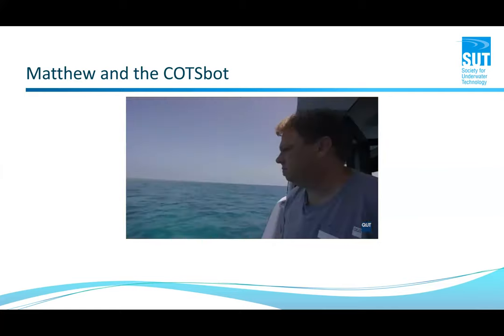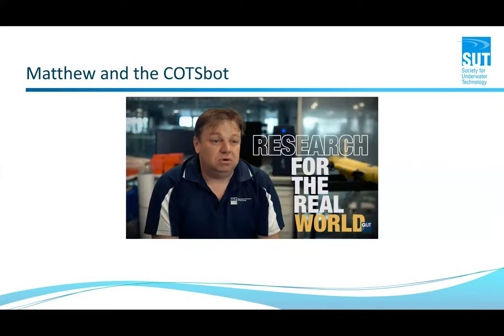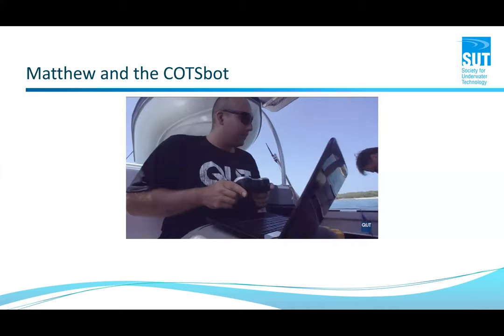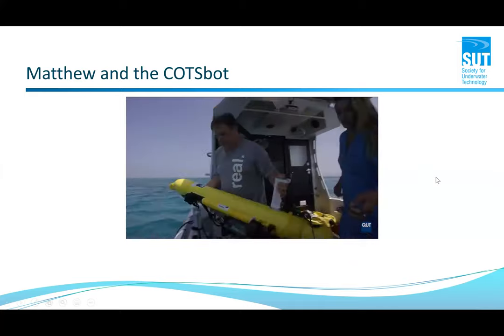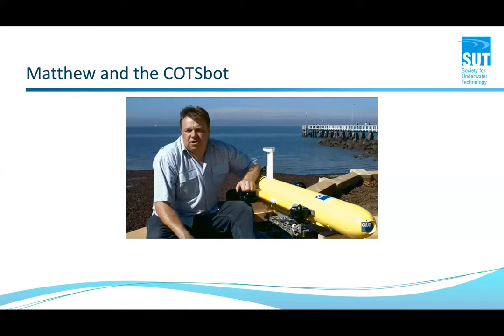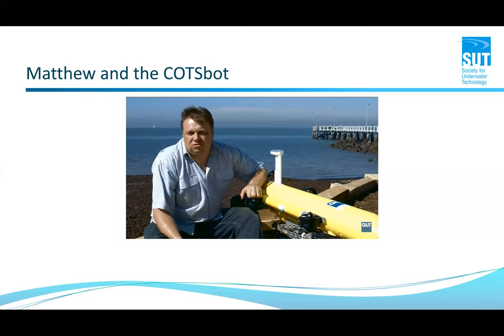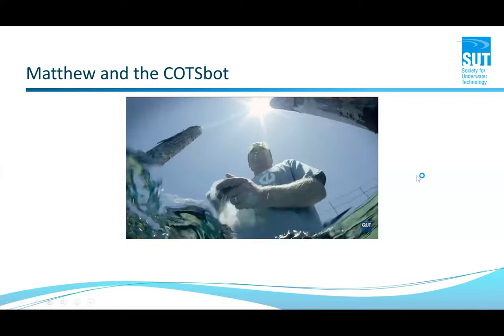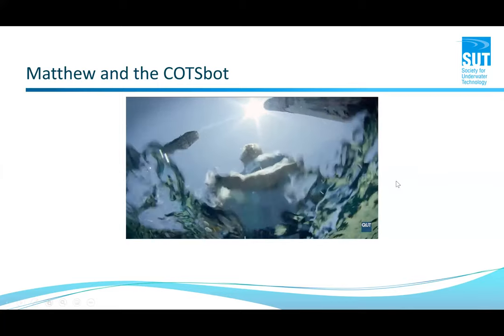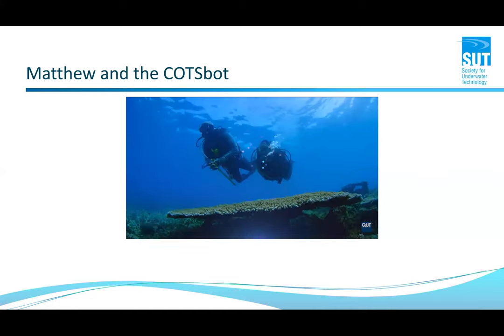I have a passion for the environment and how we can protect it. QUT's research is for the real world. We are solving big problems we face now and into the future. Cotspot works in one of the most dynamic and challenging environments. By integrating the latest in robotic technologies, we have shown our platform to be accurate and adaptable. We see Cotspot and related technology as the future of marine environmental monitoring and management.